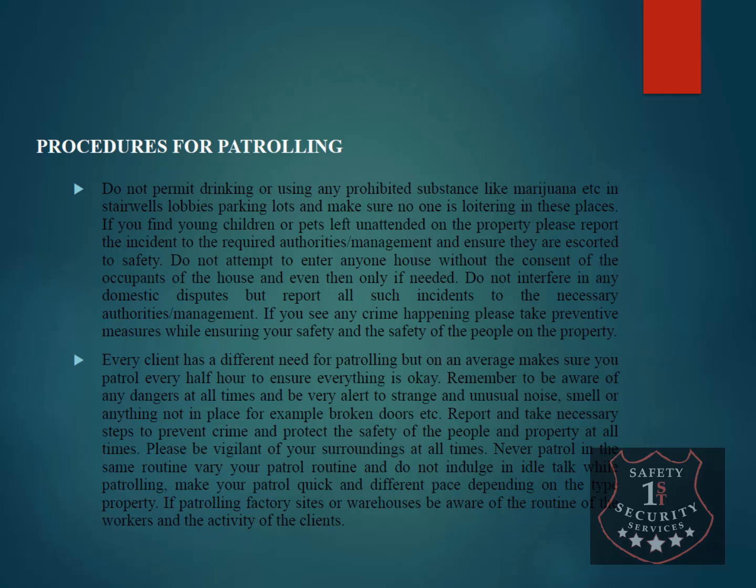If you see any crime happening, please take preventive measures while ensuring your safety and the safety of the people on the property. Every client has a different need for patrolling, but on an average, make sure you patrol every half hour to ensure everything is okay.